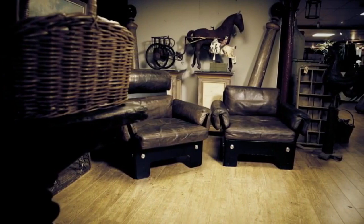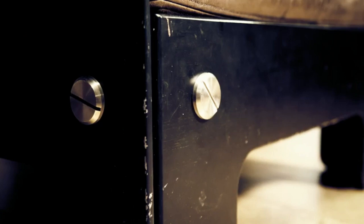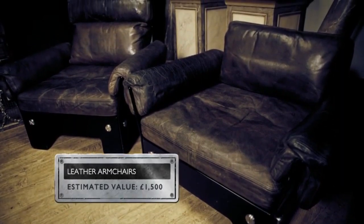This pair of 1960s rosewood and leather armchairs were designed by influential Norwegian furniture designer Sigurd Ressel for Scandinavian makers Vartne Møbler. Upholstered in wear-worn leather, if their frames are sound, they could be worth around £750 each.